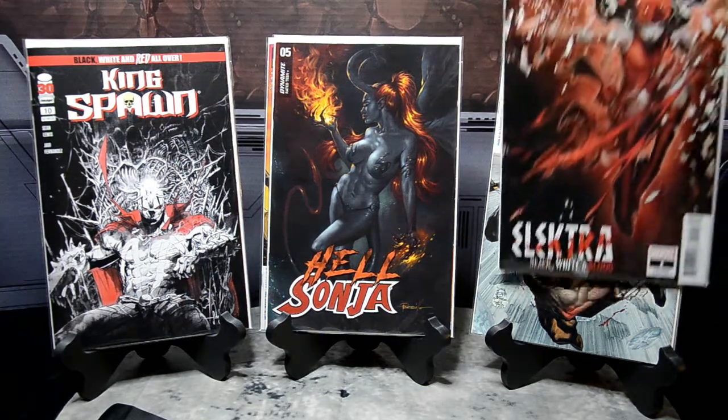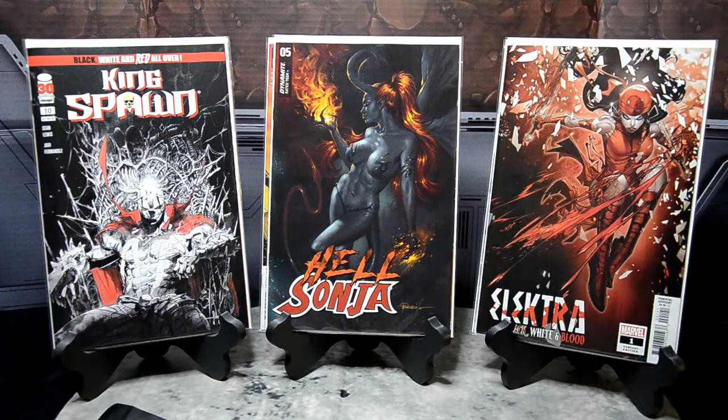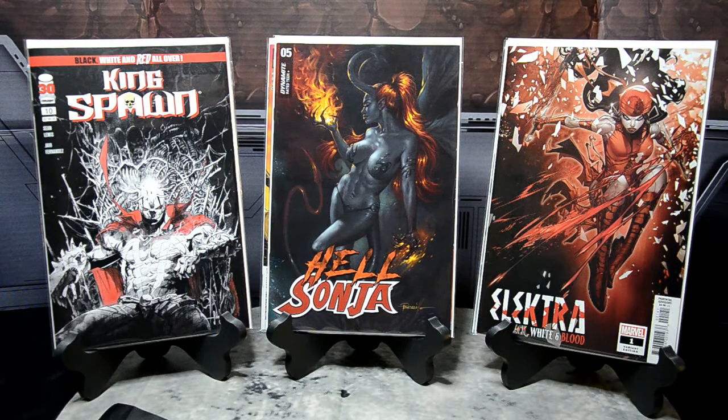And speaking of the black, white, and red color scheme, Elektra, Black, White, and Blood, issue number 1. This was in the back bins. I have not been collecting this title, but I was just going through back issues, came across this one with a really cool cover art, so I decided to get it.